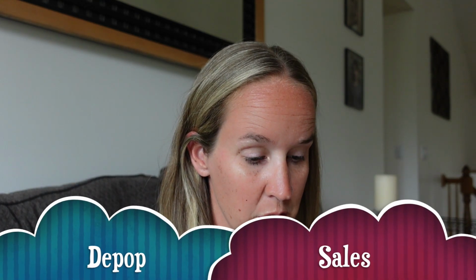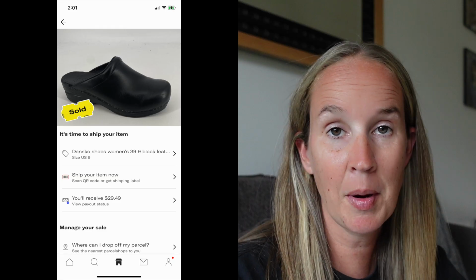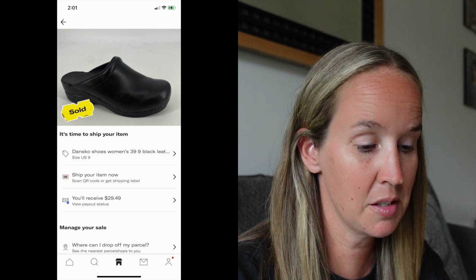Okay, I did have a couple of sales on Depop, so I'm going to share those with you first. First, I sold these pair of Dansko black leather clogs. I just picked these up recently and they sold for my full asking price of $35, so that is great.